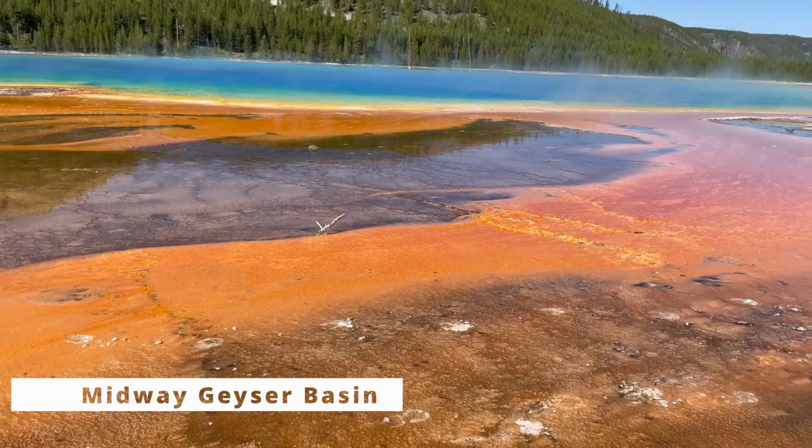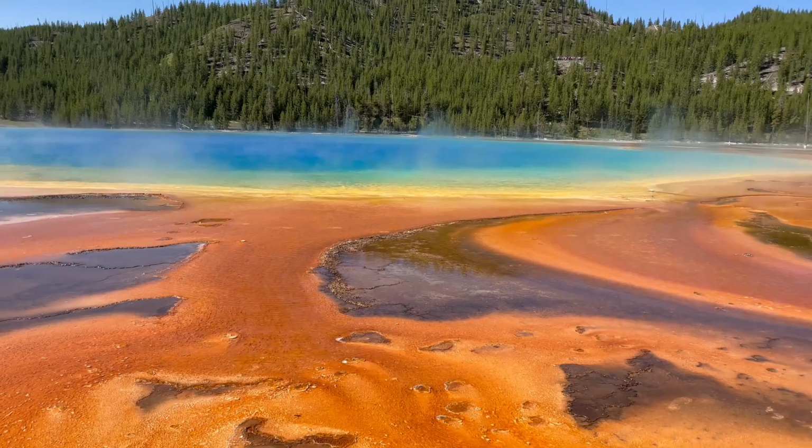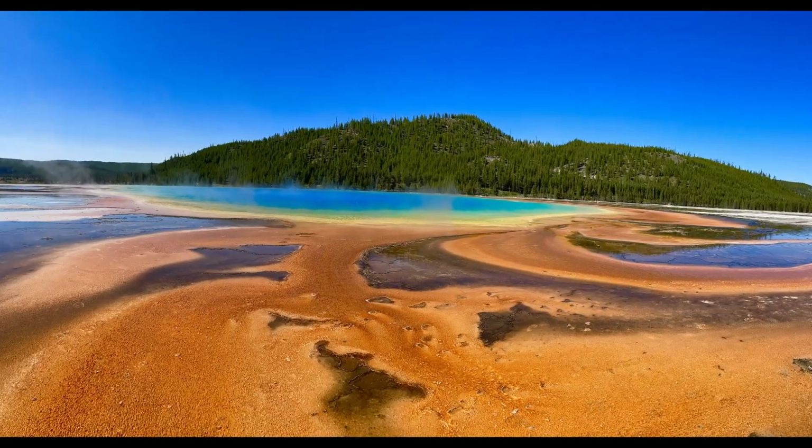Even with the crowds, Grand Prismatic Spring is not to be missed. It's the most spectacular feature in the park, in my opinion. What's your favorite? Tell us in the comments below.